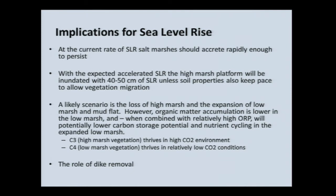If it's a little faster than now, 40 to 50 centimeters of sea level rise, we could inundate that entire high marsh, and then of course it'll convert to low marsh, which again, from an ecosystem services standpoint, what does that mean? Well, it means we're probably going to lose some high marsh and gain some low marsh, and that means that organic matter accumulation is going to decrease because it's lower in the low marsh. And if we combine that with relatively high ORP, right, if there's this 50-year lag in ORP, then there's going to be potentially lower carbon storage and lower nutrient retention.